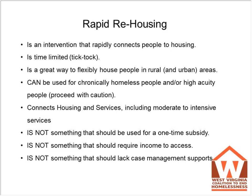We connect to housing and services, including moderate to intensive services. Rapid rehousing, again, is not something that can be cookie cutter. It's not something that should require income to access, and it's not something that should lack case management. The only success you're going to have in keeping people in housing is good support services and case management.